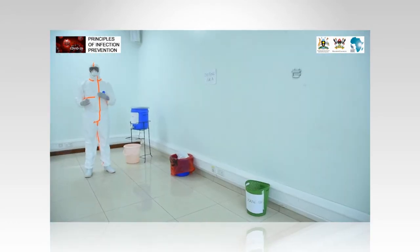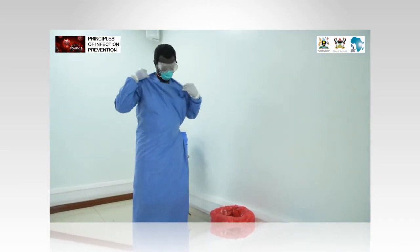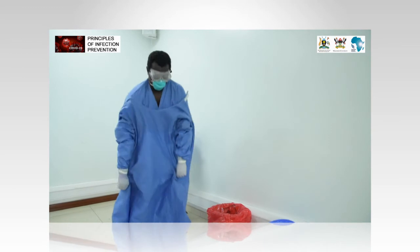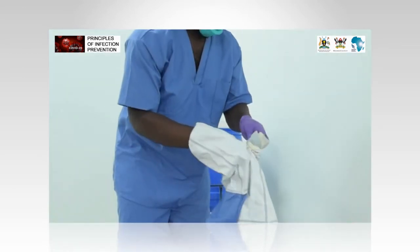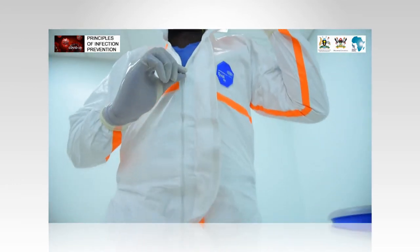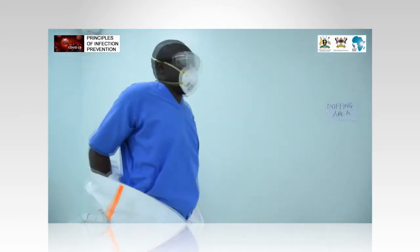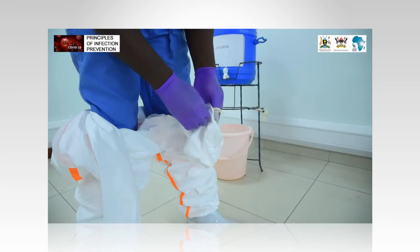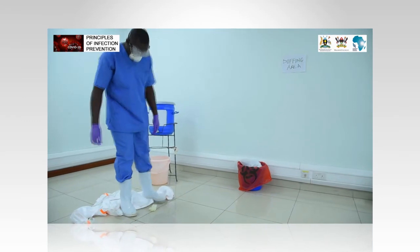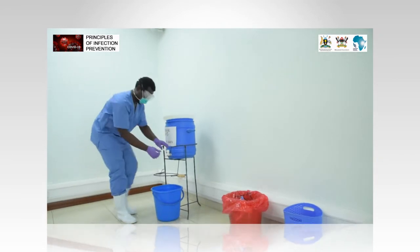The next step is removing the coverall or gown. For the gown, pull the gown until the Velcro at the neck comes undone, or untie the strips at the neck and the back. Remove the gown together with the outer pair of gloves. For coverall, first undo the zipper, pull the hood off your head, and take off the coverall together with the outer pair of gloves. Take caution as you step out of the coverall to avoid risk of falling. Perform hand hygiene once these steps are complete.